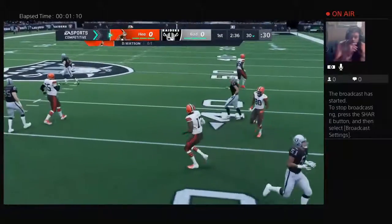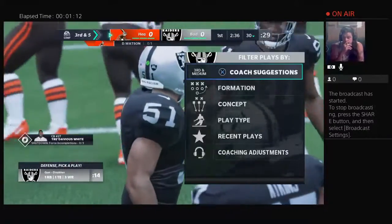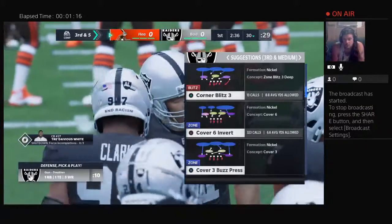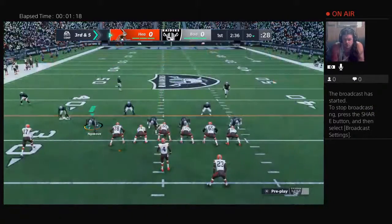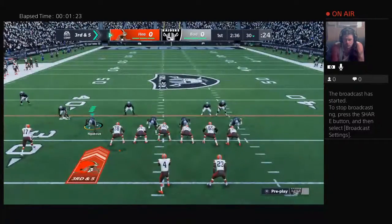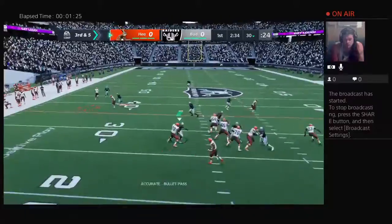And that's off the mark, incomplete. Quarterbacks work all the time on manipulating the defense with their eyes and their head movement. In this case, he just stared the receiver down. That allowed for excellent coverage, able to knock that one away. They come up now 3rd and 5 following the incomplete pass.